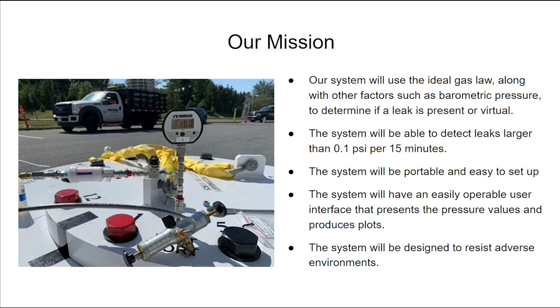Our mission is to determine a virtual leak from a real leak, and otherwise improve the accuracy of INL's procedures using the ideal gas law. Our system must indicate leaks larger than 0.1 psi over 15 minutes. Our system must be portable and have an easily operable user interface, and our system must be able to function in an industrial setting.